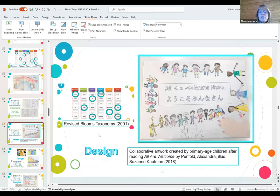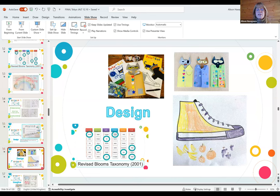We can ask students to design posters. This is after reading All Are Welcome Here, and the students collaborated on producing this poster, a beautiful poster showing lots of different people. They had animals, robots, and even aliens who were all welcome to their classroom. We can ask students to design clothes, to design shoes. These are after reading Pete the Cat.